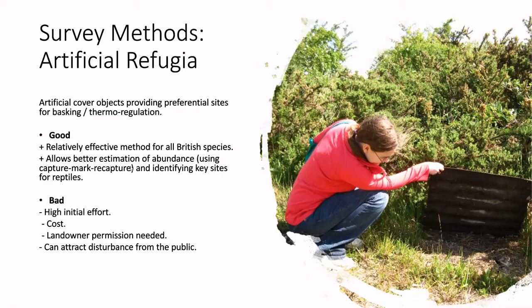And then you can do some maths on how many you recapture in comparison, how many you've recaptured based on the mark to how many you've only captured once, to give you an estimation of the population of that species within an area.